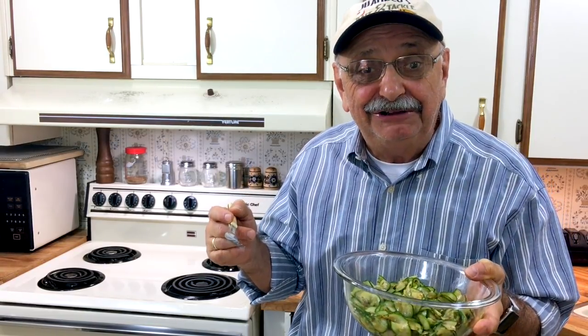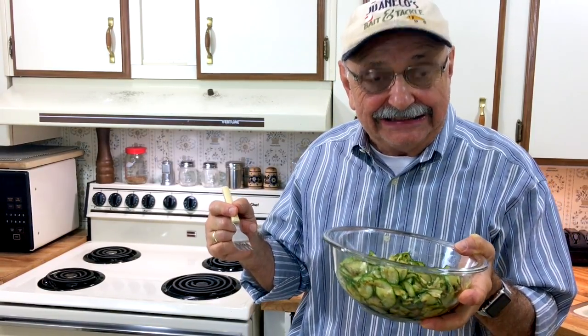Oh, I can assure you, you're going to love this. You get that wonderful sesame flavor, a tad of heat. But that's offset by the coolness of the cucumber, and you get that umami savoriness of the soy sauce. Try this. But now I worry about the fish. Let's get on to that.